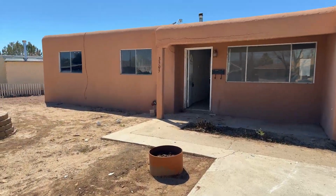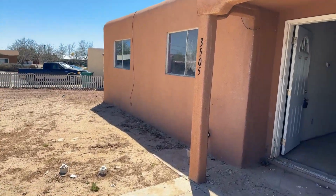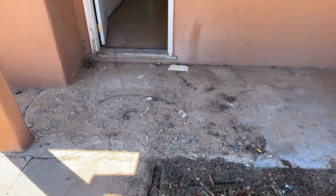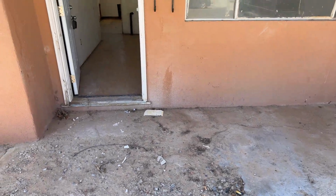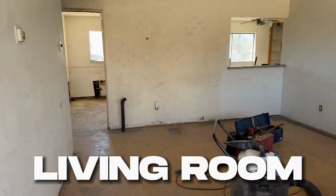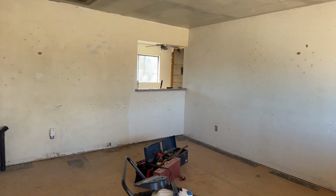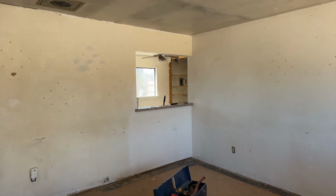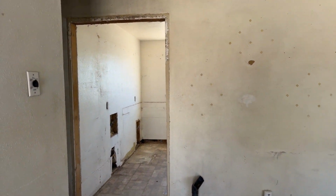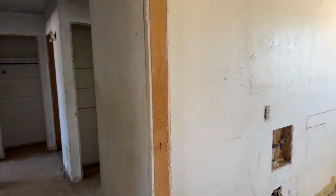So we've already been doing some work. As a matter of fact, this landscaping was really bad, and you can see this cement slab, or the cement entry, is not great either. So that's going to be getting cleaned up. The living room, it's a decent size. We're going to open that window up into the kitchen. And what I'm going to show you is how we plan to make this great.